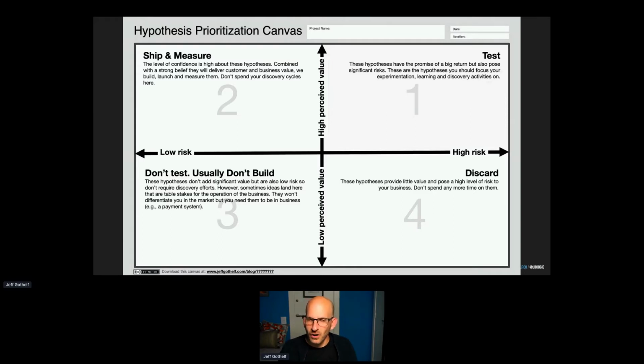And if you get it wrong, you stand a chance of making a significant impact, albeit a negative one, to your customer and to your business. And so you want to test those hypotheses as quickly as possible.